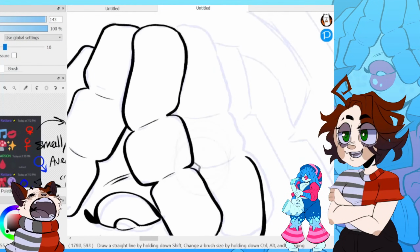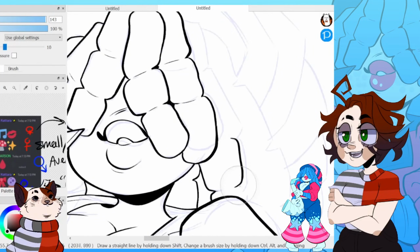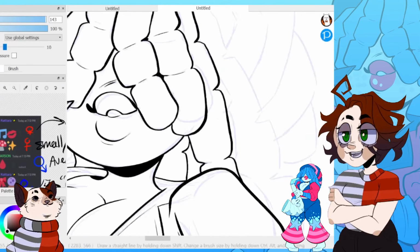Since we're going for a music-y style, I feel like bell bottoms are really appropriate for this, so I went ahead and gave her bell bottoms. I think they really match her style and energy.